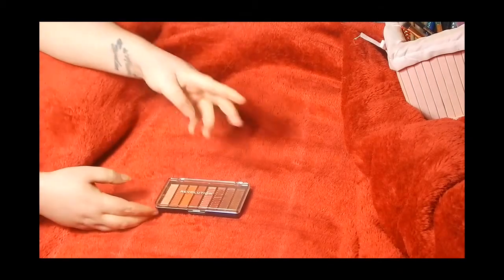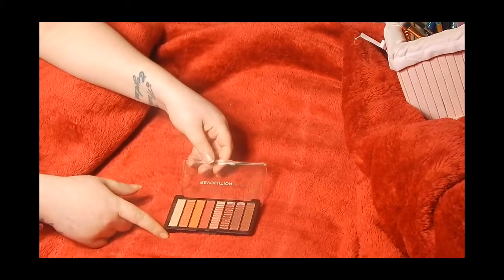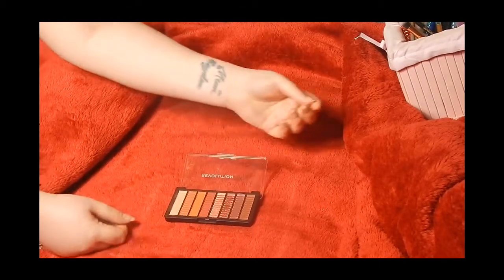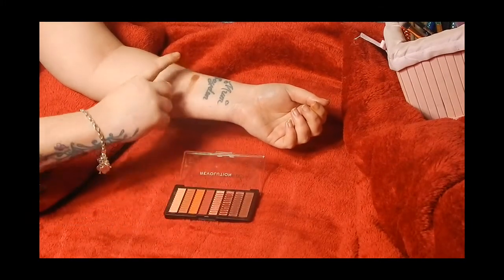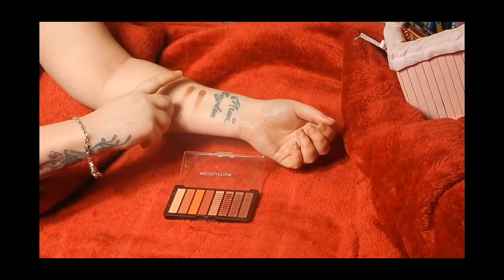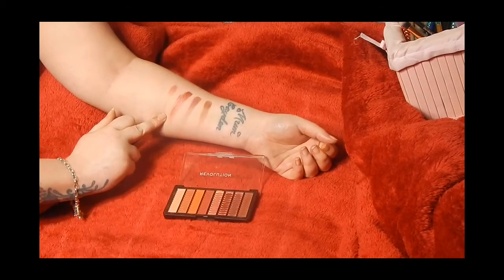So first up on the list is this Makeup Revolution Pro in Intoxicate. Obviously we just went through the website and had a look at the magical claims that this has. So yeah, this is the palette. So let's do some swatches. Oh, knocking it everywhere. That one comes out darker on the skin than it shows up in the pan, which is rather odd. Oh, that's a beautiful colour.